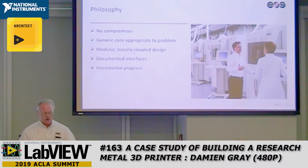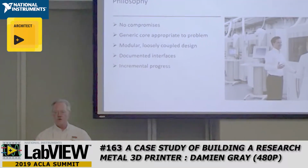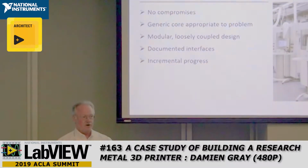Second point is use a generic core appropriate to your problem. The reason you want to use a generic core is that since this is for R&D, things are going to be changing. You don't know everything when you're going into it. So if you use a generic core, such as the actor framework, you can plug things in and out very easily without having to rewrite your entire infrastructure.